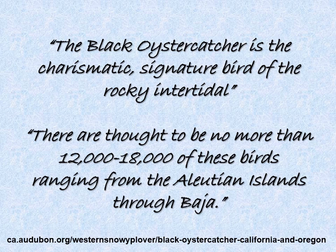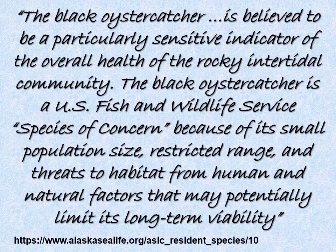There are thought to be no more than 12 to 18,000 of these birds ranging from the Aleutian Islands through Baja California. The Black Oystercatcher is believed to be a particularly sensitive indicator of the overall health of the rocky intertidal community. The Black Oystercatcher is a U.S. Fish and Wildlife Service species of concern because of its small population size, restricted range, and threats to habitat from human and natural factors that may potentially limit its long-term viability.